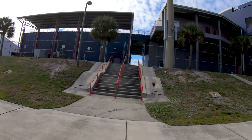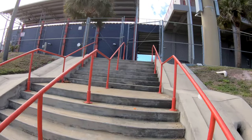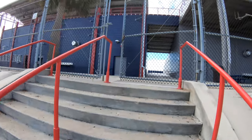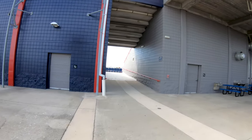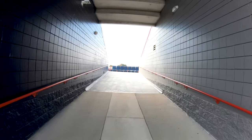Okay, let's see what this looks like. It's a shame that it's a little overcast today, but here's a gate that looks like it's open, so we'll just go up here. Wow, we go right in. Let's see what we got here. Well, I don't even know if I needed permission, but I guess it's good to have. I just walked right in. Doesn't seem to be anybody around. What a gorgeous stadium, though.